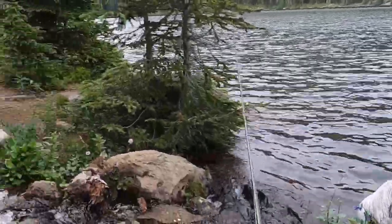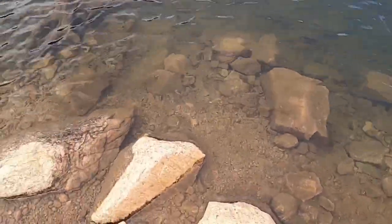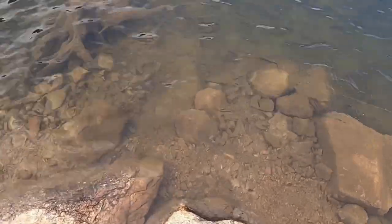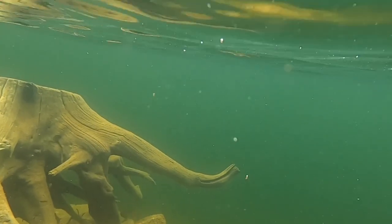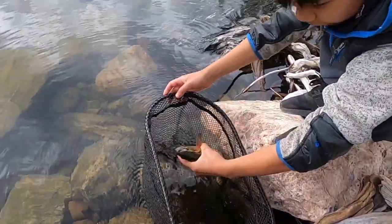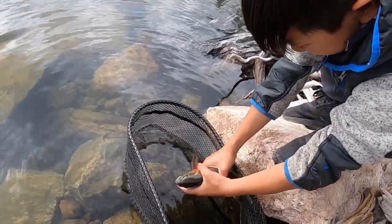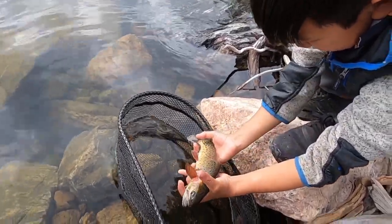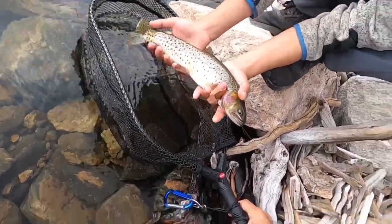Reservoir. Talon, cutthroat on the line. Yep. Right. Now watch the dog, he's right behind you. If he catches his fish, I'm gonna cry. Push his fins forward like I showed you? Yeah. There you go. Nice, Talon. Oh yeah, he's a good one.